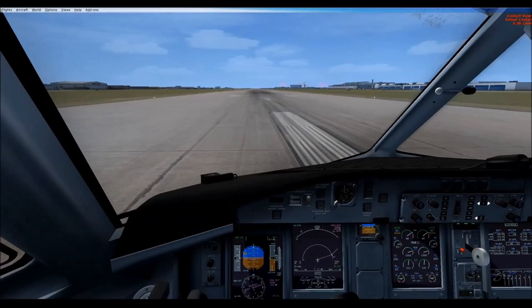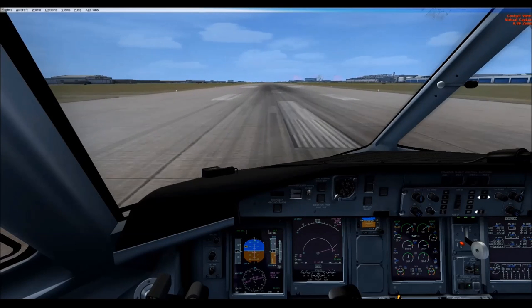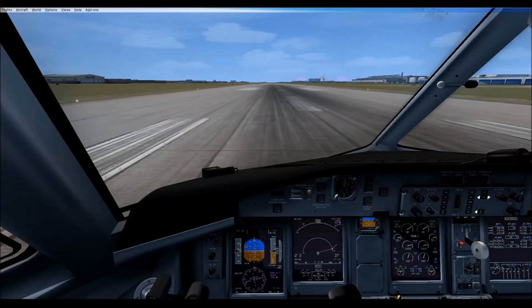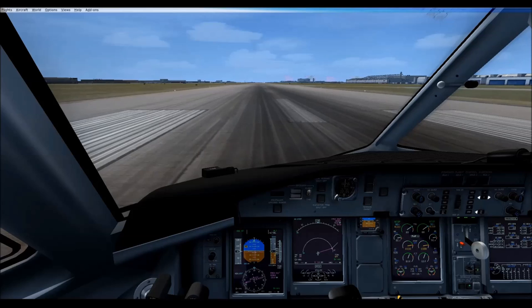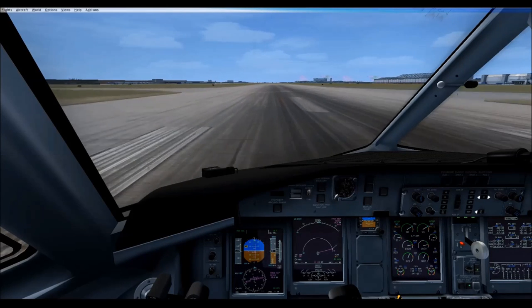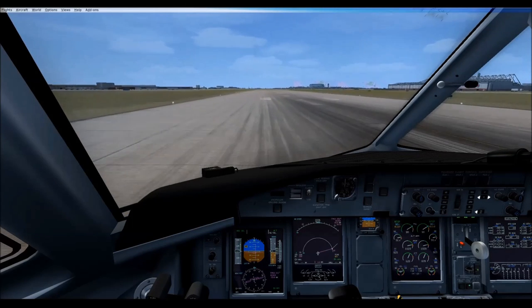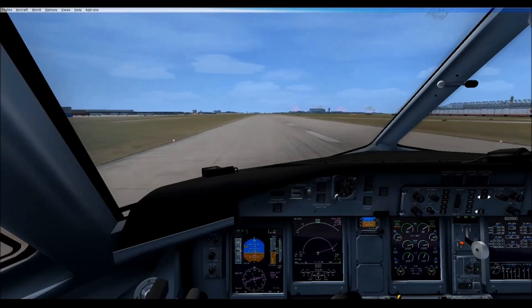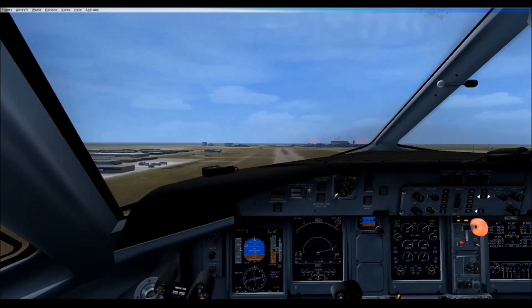Power set. Now I didn't set my V speeds because I didn't calculate my V speeds, but we'll assume V1 at 140 knots. So here we go, 80 knots. Yeah, it's 120. Okay, alright, 120 V1 rotate. Okay, I guess I should calculate for that.